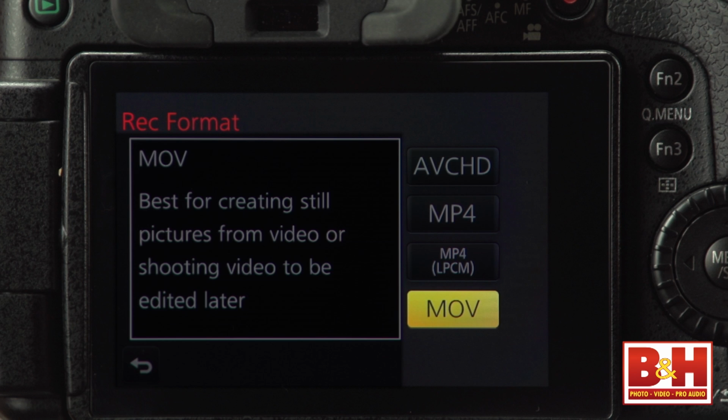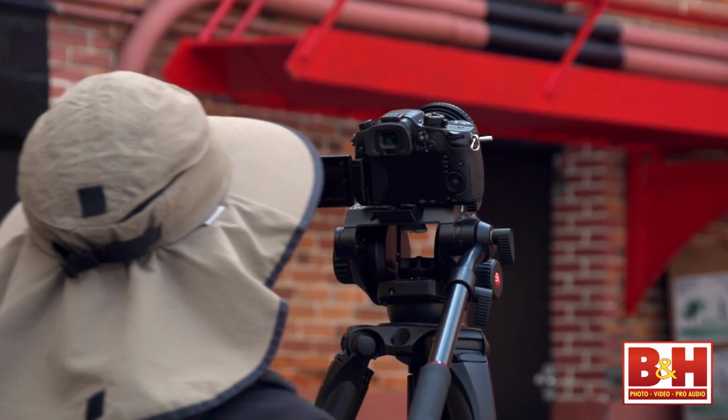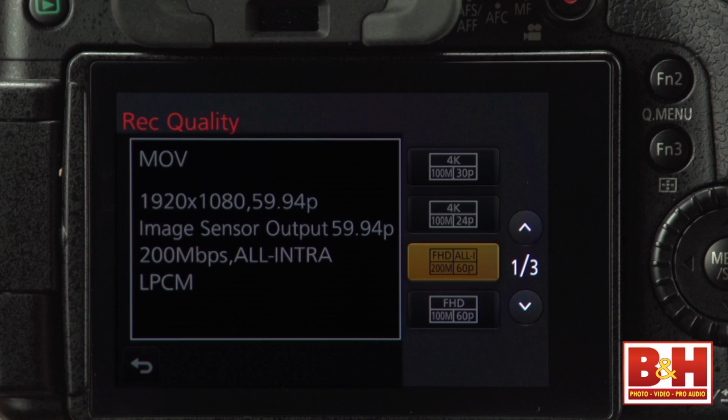If you switch the GH4 out of the 24 Hz cinema mode and into NTSC or PAL, you'll find a number of shooting formats to choose from, including MOV, MP4, MP4 with LPCM audio, and AVC HD. In each of those formats, you'll find a variety of resolutions, frame rates, and bit rates, so you can pick the best combination for your shooting needs. This mode is where you'll also find the 4K Ultra HD resolution offered at 30 and 24 frames per second.